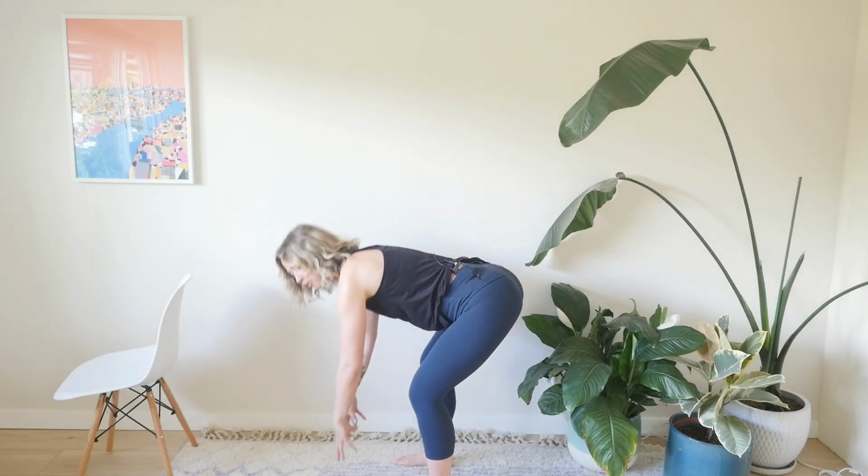Okay, now, how do I go down? We got the hip hinge movement. How do I turn this into a forward bend? How do I turn this into picking something off the ground? Glad you asked. Let's try that.